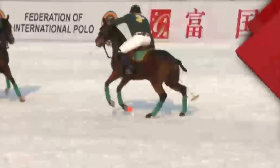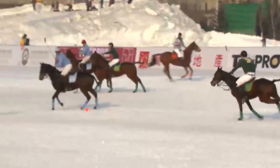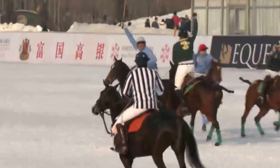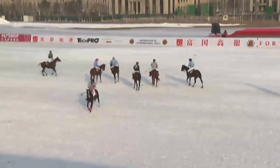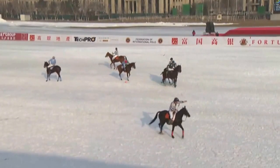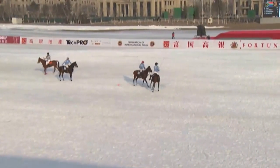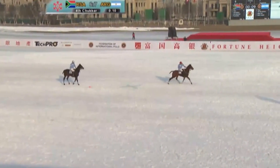Well, you see Tom de Bruin coming through here. He takes the ball forward. Vial comes in, plays the backhand, and when he plays the backhand, his horse goes across the line. But the umpires have said, no, actually he had every right to hit that, and by riding into him, Tom de Bruin has committed the foul. So de Bruin should have got out of the way when he hit the ball.